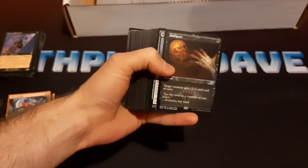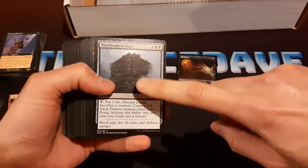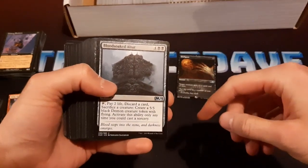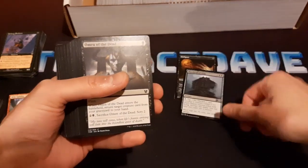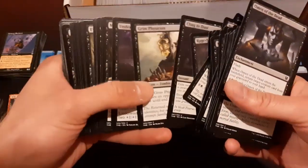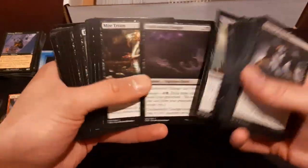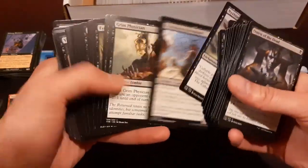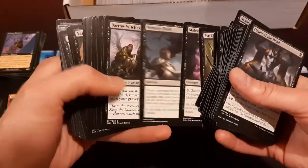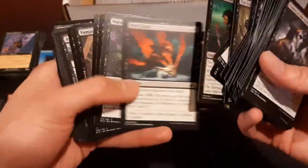This is cool. It's a Disfigure from one of the promo packs from M20. This is another card where I usually just take it out and keep it, because it seems like one that could have potential. Cling to Dust, maybe. It's playable. Got some Throne of Eldraine, some more War of the Spark here.